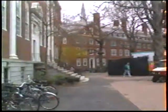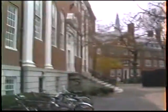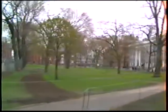Looks like they're building something in it. But we're going to get over by some of the second, or no, the oldest building. I think that might be it. About 5 years older. This is the yard. This is the old yard, they call it. Ivy League, Harvard.